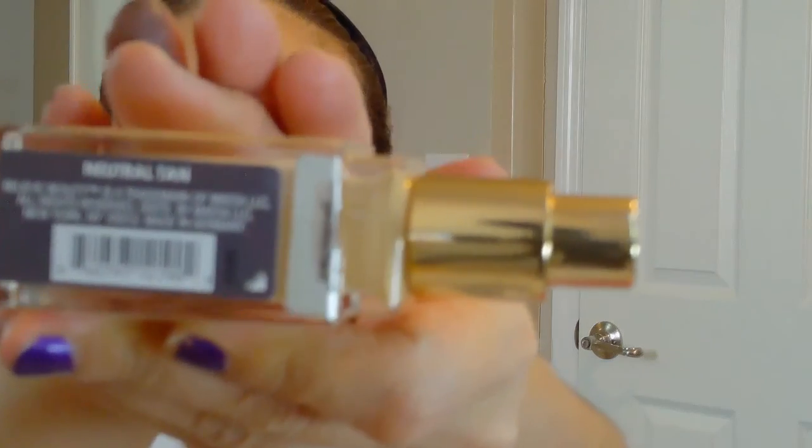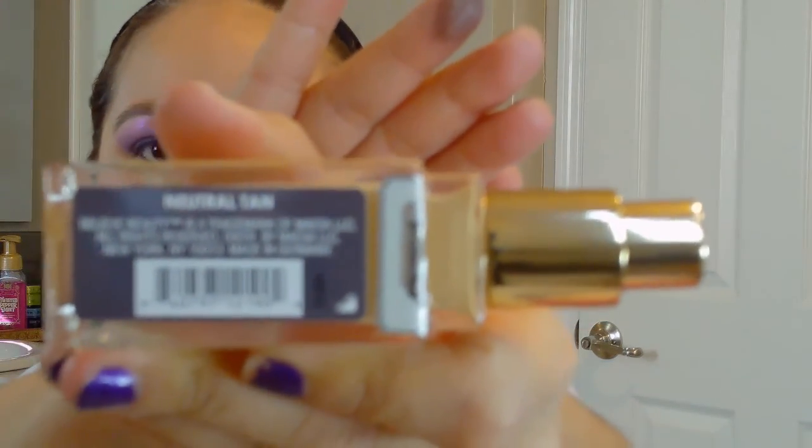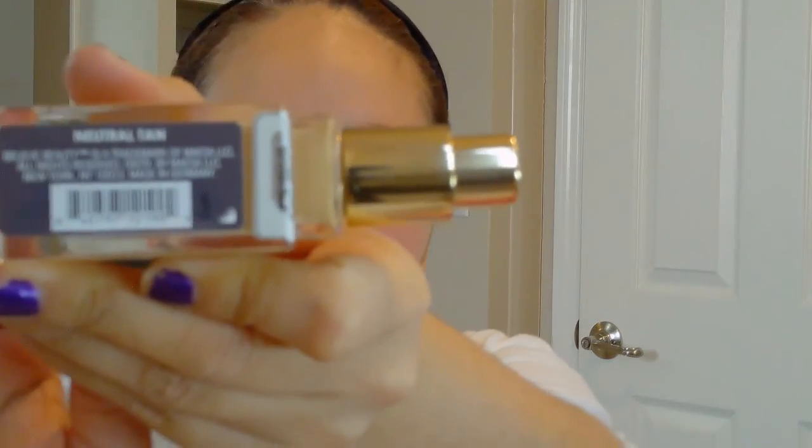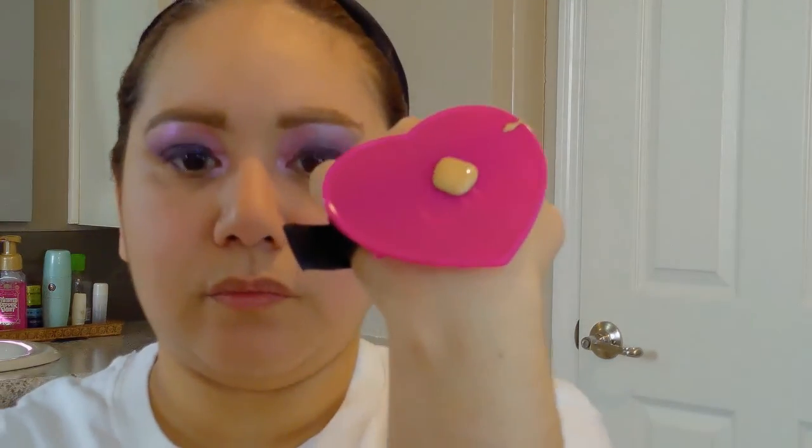This is going to be in the neutral tan. I don't know if you guys can see that. If it focuses, maybe. Nope, maybe not. But this is a neutral tan color. Just going to shake it a little bit. I don't like to put the foundation directly onto my face. I have this little e.l.f. palette type thing. And I'm just going to shake this up and just kind of put a couple pumps on there. I'm going to use the brush and just kind of go through it.